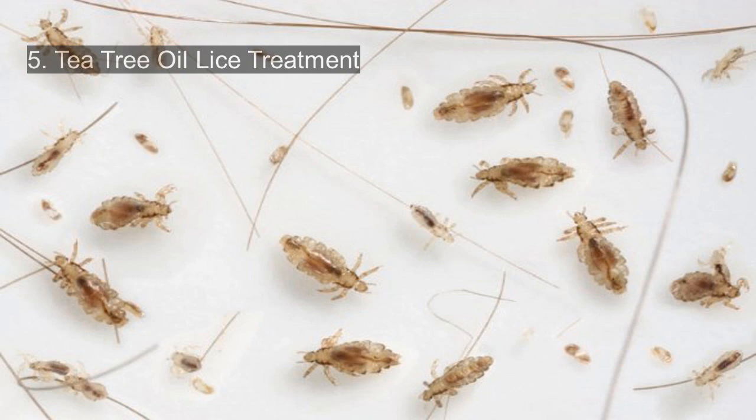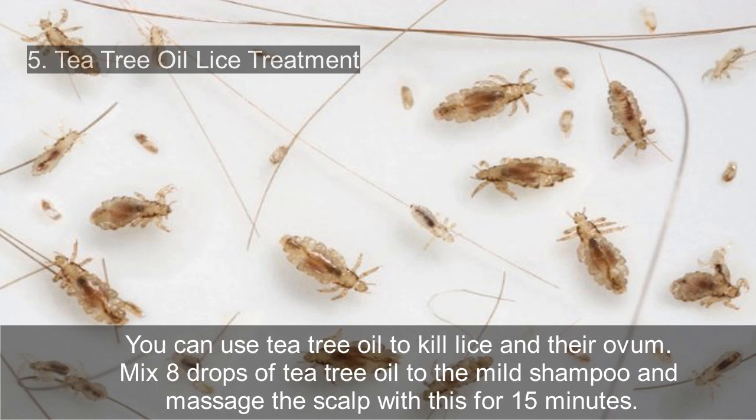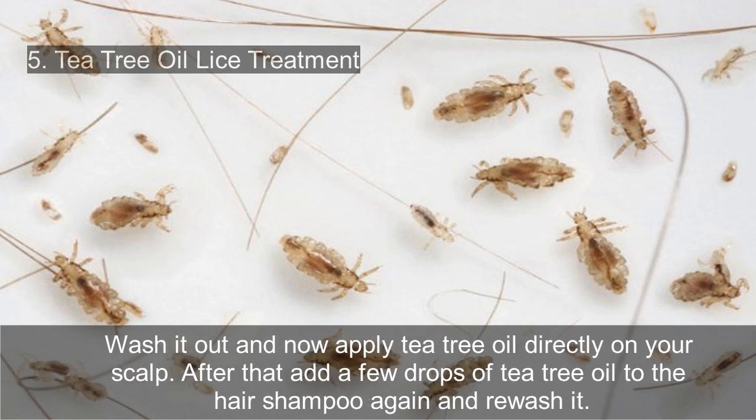5. Tea tree oil lice treatment. Lice are very irritating and cause many other complications. It is essential to remove them as soon as possible. You can use tea tree oil to kill lice and their ova. Mix 8 drops of tea tree oil into a mild shampoo and massage the scalp with this for 15 minutes. Wash it out, and now apply tea tree oil directly on your scalp.